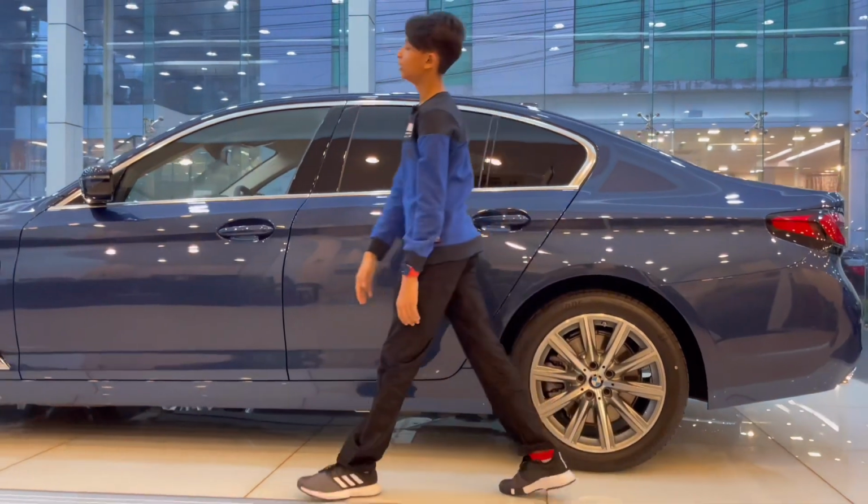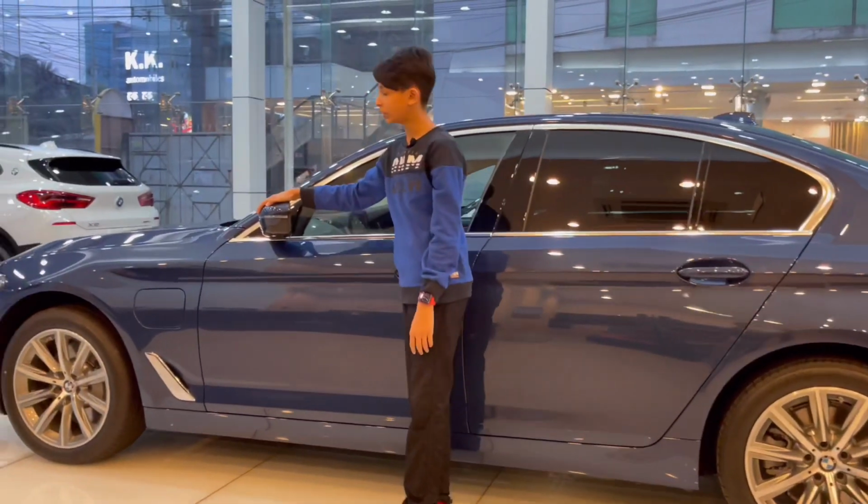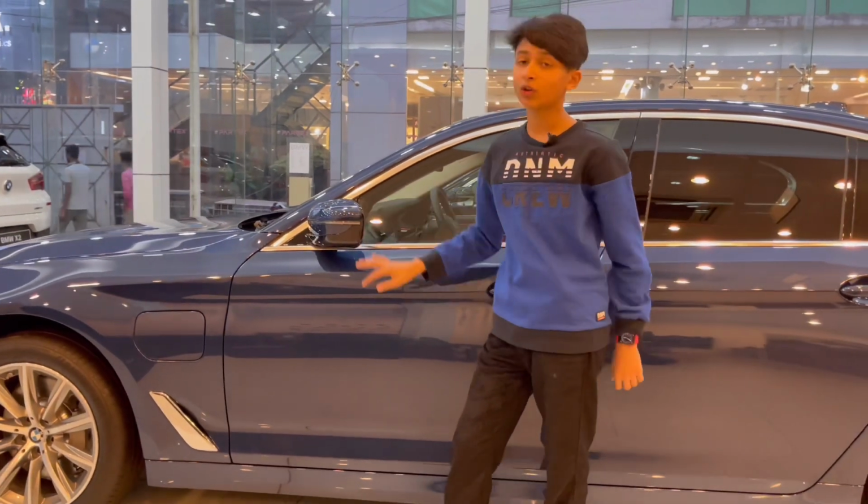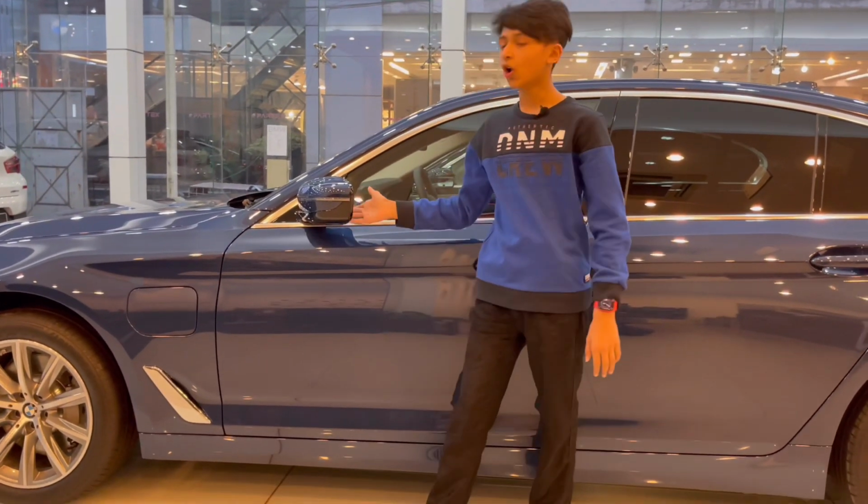If we come front, you have the mirrors that have blind spot monitoring, and it has lane keep assist with a light over here for the hazards, and it is auto dimmed.